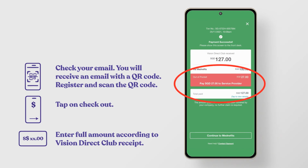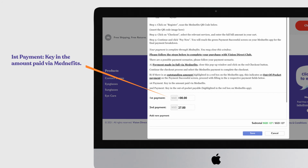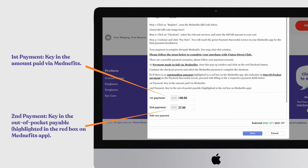If there is an outstanding amount highlighted in a red box at the final payment breakdown page on the Mednefits app, this indicates an out-of-pocket payment on the Payment Successful screen. First payment, key in the amount paid via Mednefits. Second payment, key in the out-of-pocket payable, highlighted in the red box on Mednefits app.